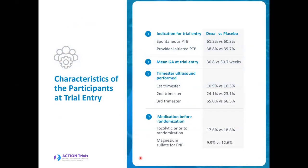So looking at the characteristics of the participants at trial entry, the indication for trial entry was largely spontaneous preterm birth in 61 to 60% in the two arms. Provider-initiated preterm birth was then the remaining, which was around 38 to 39%. The mean gestational age at trial entry was just over 30 weeks for the two arms. And the ultrasound that was performed either earlier or at trial entry, which was used to estimate the gestational age, was largely in the third trimester at around 65 to 66%. Very few women had had an ultrasound in the first trimester, just over 10%, and about 23 to 24% had a second trimester ultrasound.